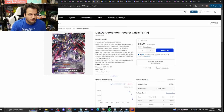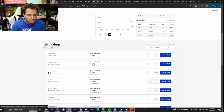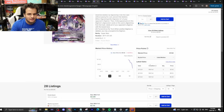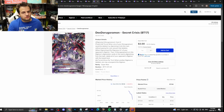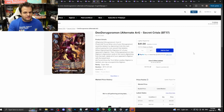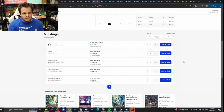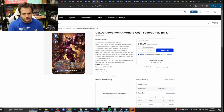The Dexter Gormon cards here are interesting. This here is down. It's not down. It's $8. It is moving in an interesting direction. What I wanted to show you though is the alternate art, which I didn't bring up for some reason. I'll come find it right now. It's getting a buyout, which is crazy. This card is definitely starting to eclipse its pre-sale price, but this is because of a buyout, not necessarily because it's meta or anything.